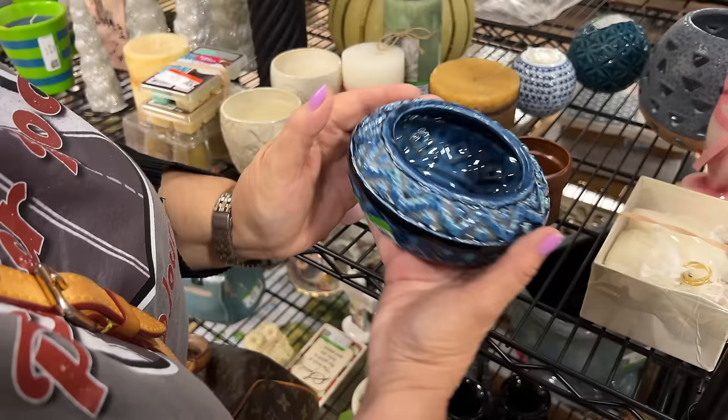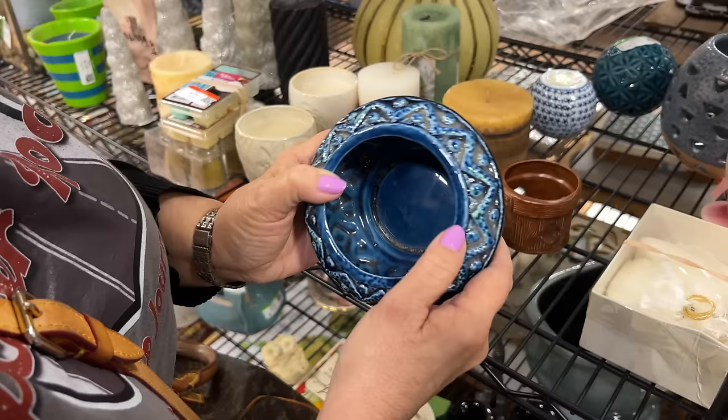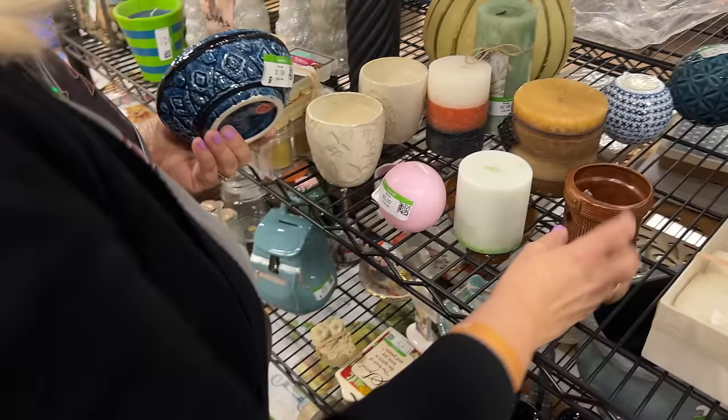That's not a chip. That is a glaze mark. So I think that's an absolute pickup. We'll grab that. What else do we have?